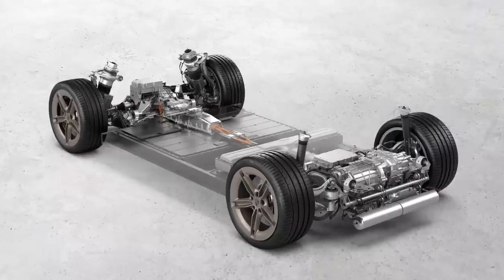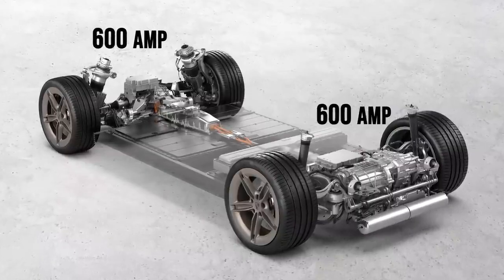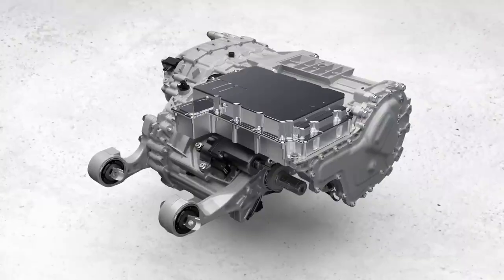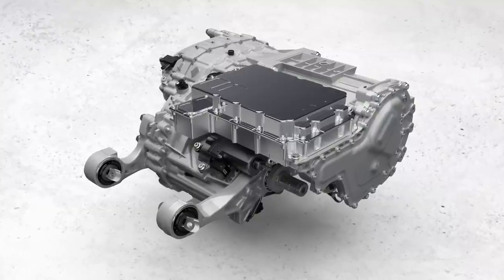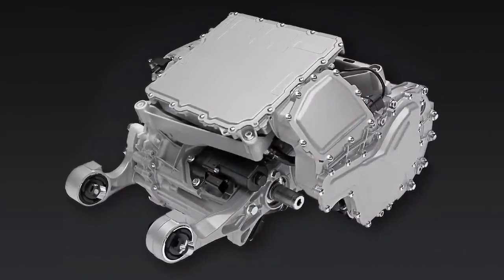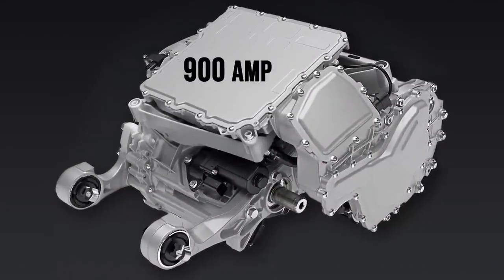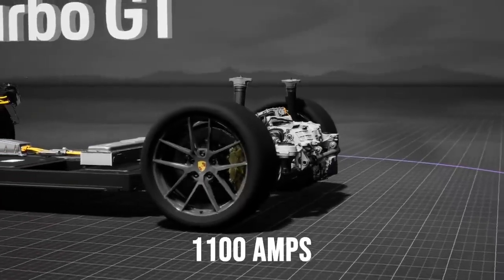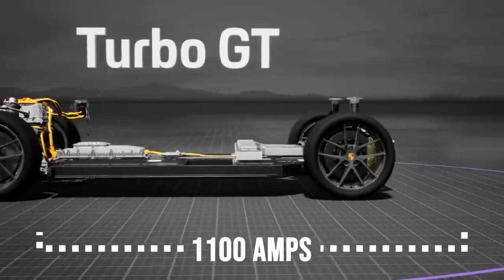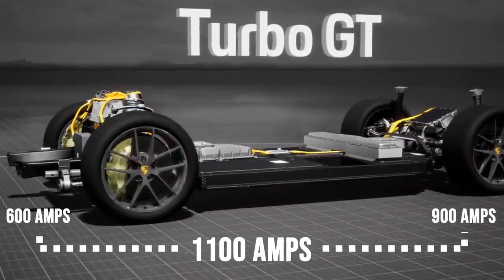In the Turbo S, you have a 600 amp inverter in the front and a 600 amp inverter in the rear. This means you can send about equal power to each motor, though in the real world, the torque bias is always going to favor the rear. For the Turbo GT, there's a new silicon carbide inverter in the rear with 50% more output, now peaking at 900 amps. So you have 1100 amps you can deliver from the battery, which can be split front to rear, with the front accepting a max of 600 amps and the rear accepting a max of 900 amps.